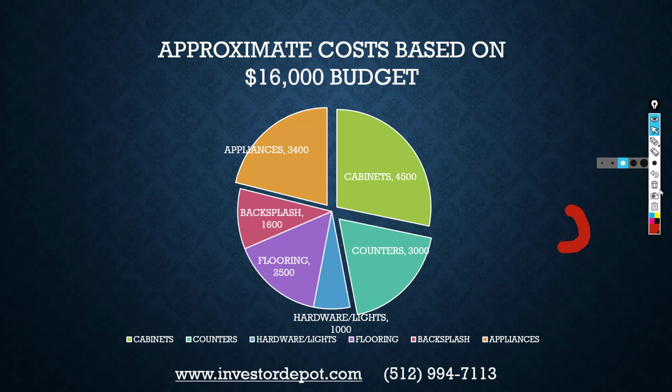So where does your money go when you remodel your kitchen? A large amount goes to cabinets, countertops, and then the appliances. And what I like to tell folks on appliances is that if you've got a fixed budget, don't replace your appliances now. You can do that anytime. Your cabinets, countertops, flooring, and backsplash, those are your big ticket items. Spend the money on those, get the best bang for your buck, and then replace your appliances later.